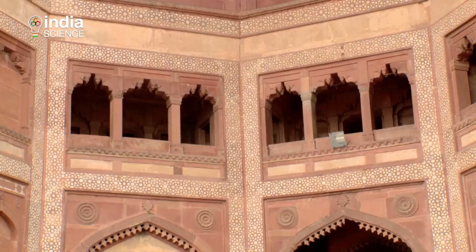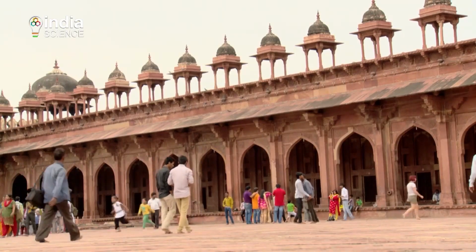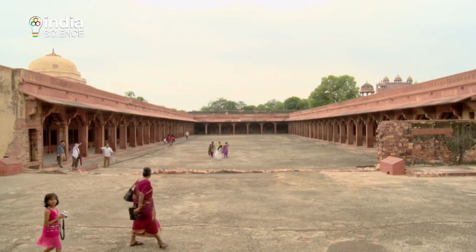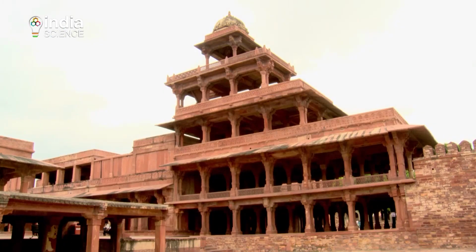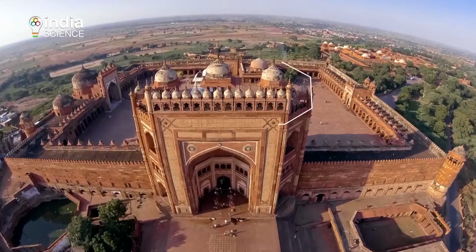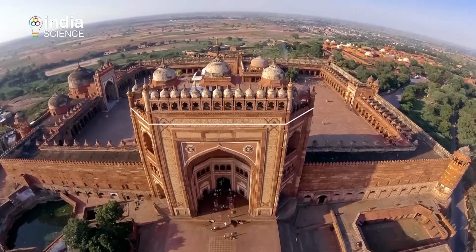The proportions of the door are perfectly symmetrical. To make an entrance of this proportion took careful planning and precise construction techniques. Remember, this was nearly 700 years ago. There were no cranes and heavy moving equipment or mechanized cutters.